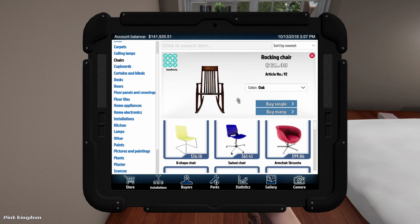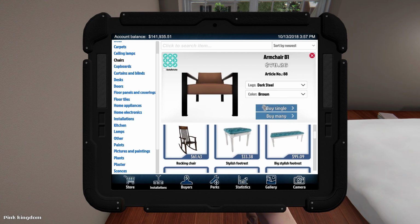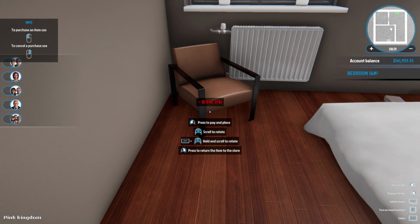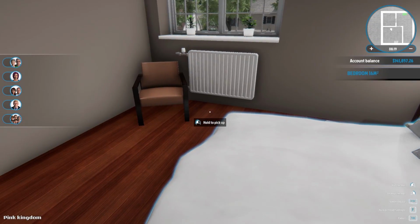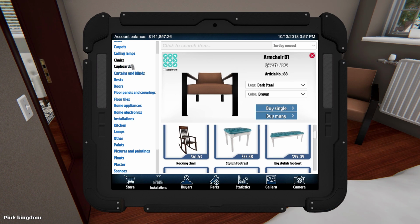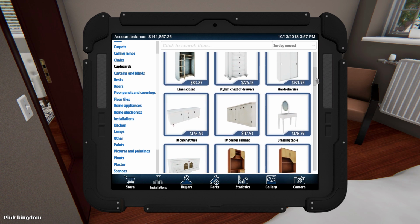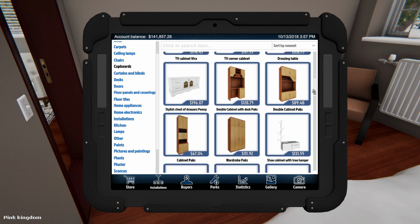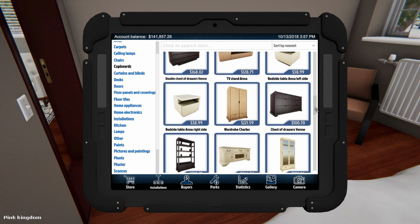Let's try a different little chair. Maybe like this. Yeah. That's a little better. That kind of matches the bed over here a little bit better. Now we can do some kind of a dresser over here. So cupboards. I don't want a full length wardrobe. That looked like it goes all the way to the ceiling almost. Something shorter. So maybe this chest of drawers.